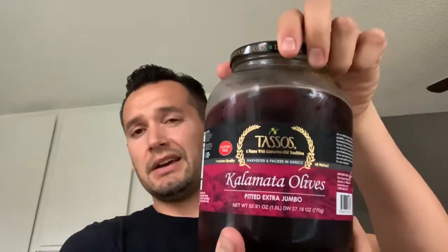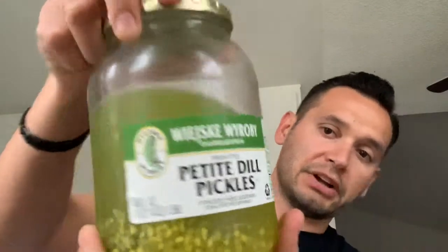They're very tasty. You can get some green ones or these purple ones, but I think the green ones are a different company. Next thing would be petite dill pickles. I look at the ingredients and I try to make sure that they don't have too much crap in it, right? But these are really good. They sell these at Costco, super delicious.